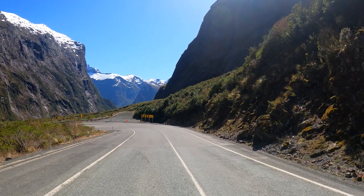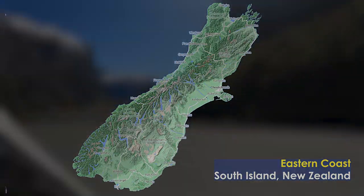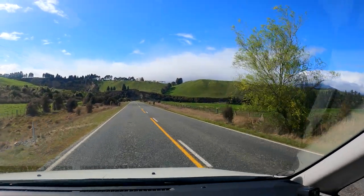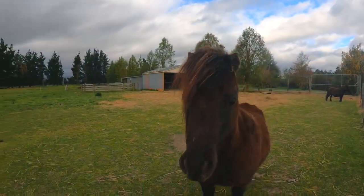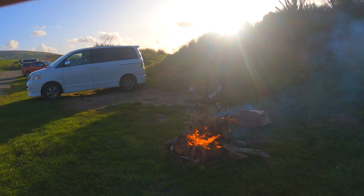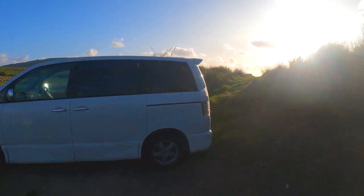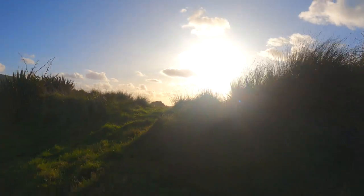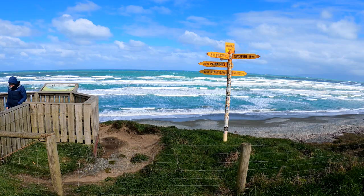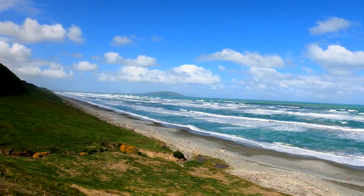I left the mountains and headed south to explore the far eastern coast. This area is more rural and far less visited by travelers. There's definitely more freedom camping widely available, so I was able to post up near the shores of the Southern Ocean to see if I can spot some of New Zealand's own seals and sea lions resting on the banks.